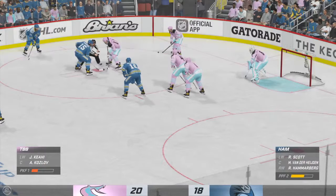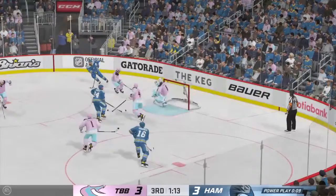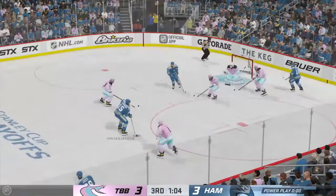Here from Weaver. Both goalies really don't have much to blame themselves for. This is one. Hammerberg to Scott, Scott in front. Weaver had got a piece of it. They come back in front and blocker save now. Vander Heiden, this time the shot is blocked.